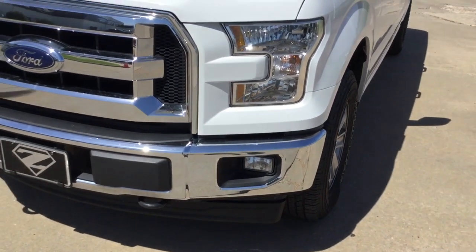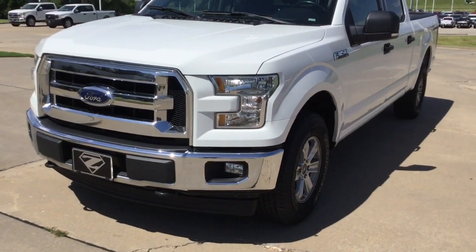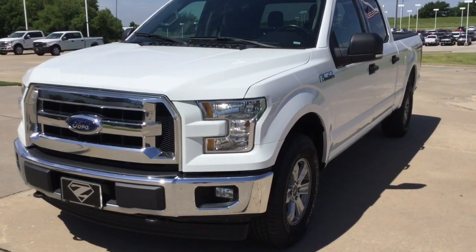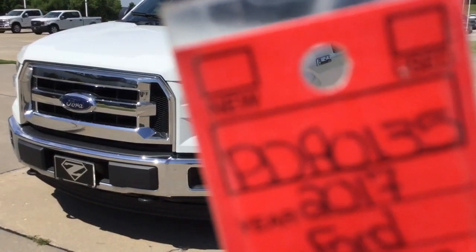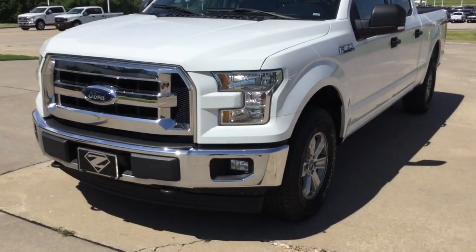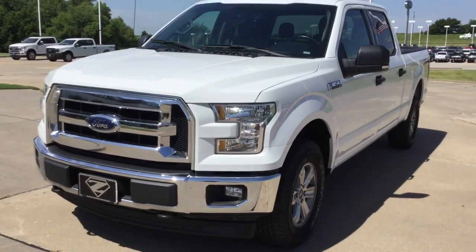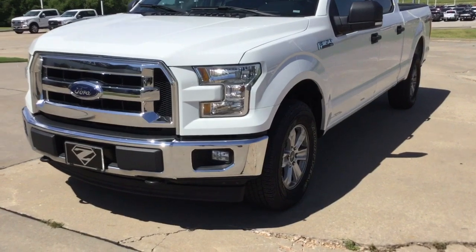Here's our 2017 F-150. Stock number PDA0135. She's over there somewhere. There we go. Nice little 301A package.